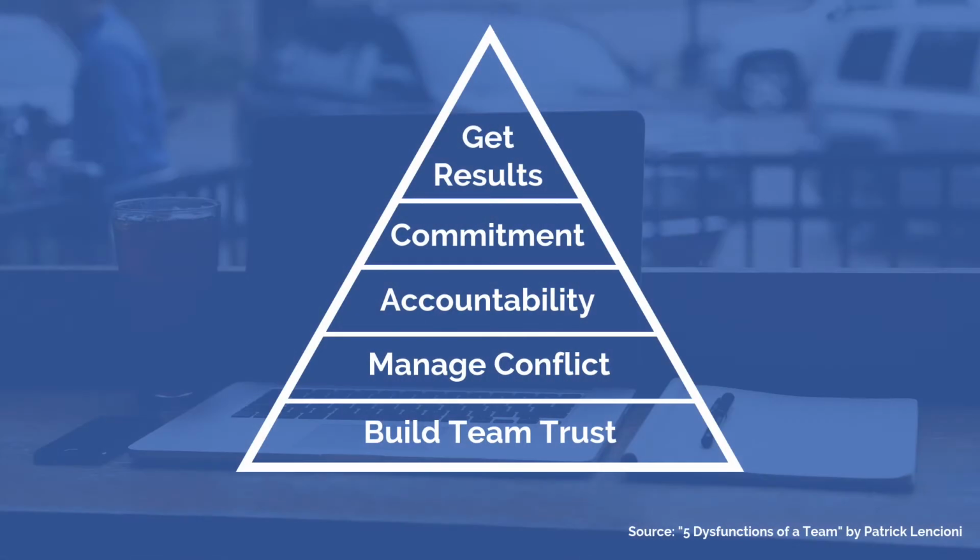You see extraordinary results. We're doing some amazing, some phenomenal things as a team, things that we couldn't do individually. And so those are the 5 building blocks that Patrick Lencioni talks about. I encourage you to think about your team. Where is your team today? Is trust strong? Are you managing conflict in a healthy way? Are we holding each other accountable? Is commitment growing? And are we getting the results we really want?